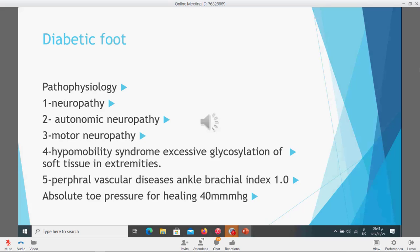Neuropathy is because of this problem in the nerves: hyperglycemia causing demyelination of the nerve, and later on destruction of the nerve. Either it's sensory neuropathy, autonomic neuropathy or just motor neuropathy, or hypermobility syndrome, excessive glycosylation of the soft tissue in the extremities, or peripheral vascular disease. Here the ankle brachial index is very important to diagnose the difference and know whether it is good or not. Also the absolute toe pressure for healing.